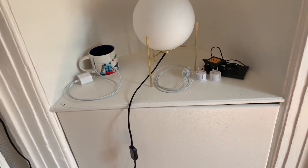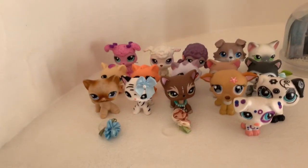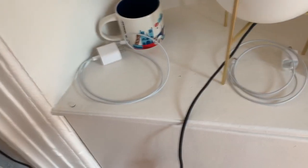And then this is the most exciting part. This is where the LPS that I brought with me are. Here's the ones I'm using for photography, and these are the ones I'm using for videos. I'm going to be in a video, so I go here when I'm not being filmed. There's some extra tack and flowers, because you always need those. And then here's a few other things.